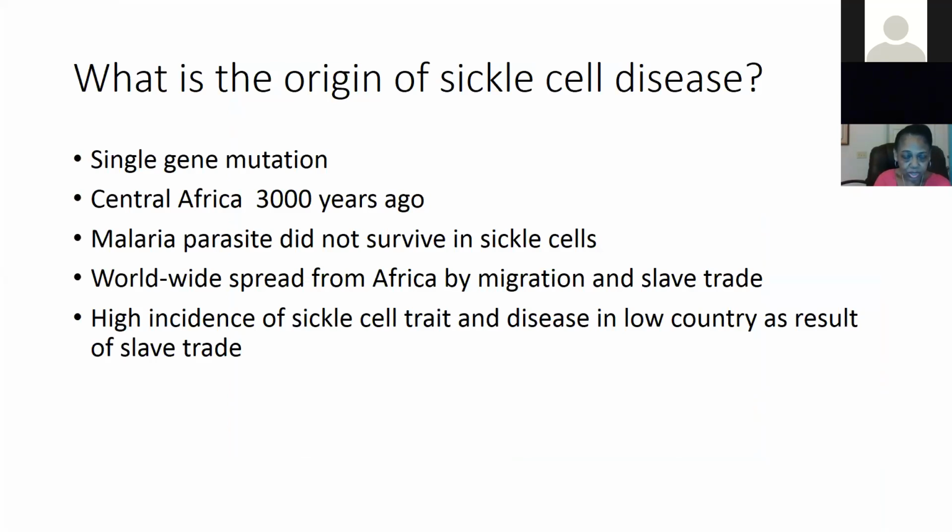Where is sickle cell? Where did it come from and what is it? It's a single gene mutation that started in Central Africa about 3,000 years ago. And because of malaria, the parasite didn't survive in sickle cells. This allowed for the mutation to be spread from Africa by migration, but also through the transatlantic slave trade, which brought about 500,000 West Africans to Charleston, South Carolina. And as a result, we have a very, very high incidence of sickle cell trait and sickle cell disease in our low country.